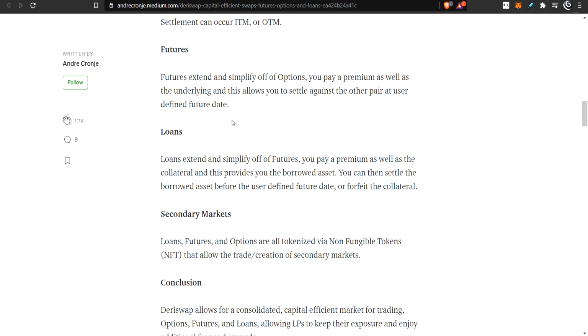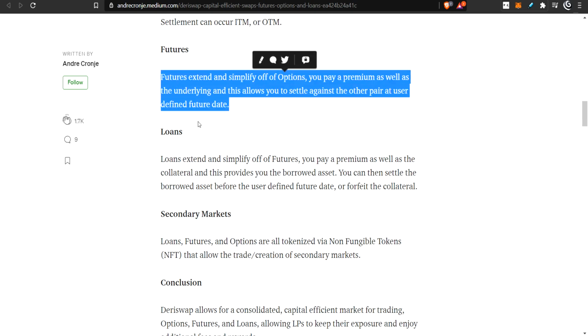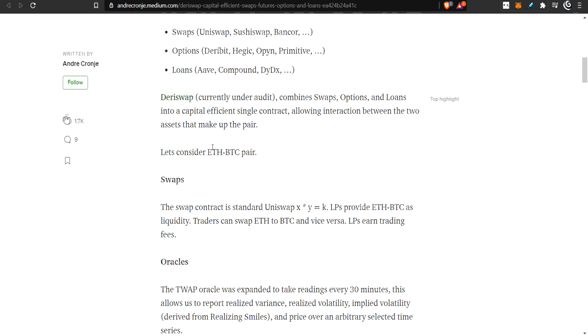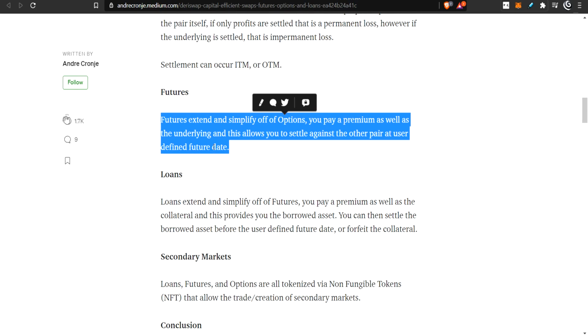So I'm not exactly sure how he's going to stick these in here and put it to good use, but maybe just sell options as well. So that pretty much covers Deriswap.